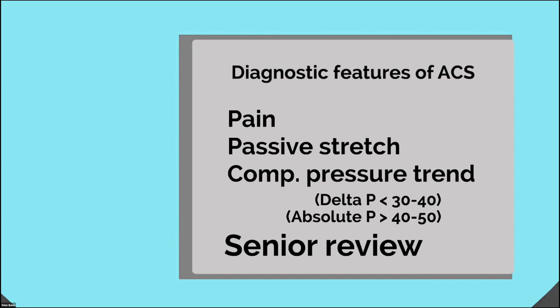Might be a stupid question, but in the patients you're assessing passive stretch, will they actively be self-splinting and not actively moving that compartment at all?